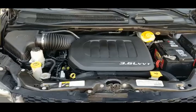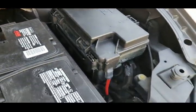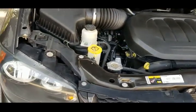Very nice. Take a look at the engine compartment. Engine compartment is clean and in great condition. Very nice. Really in great shape. Look at that. Beautiful condition.